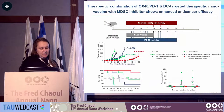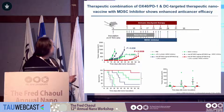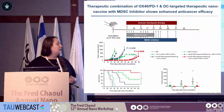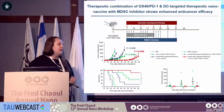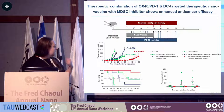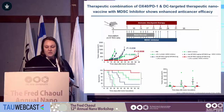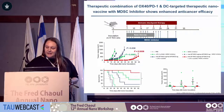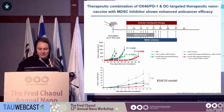When we use this nanoparticle in combination with the immune checkpoint modulator and the myeloid-derived suppressor cells inhibitor in a murine melanoma model, the combination is able to induce strong inhibition of the tumor growth, which is reflected also in the prolonged survival. So for further discussion, come to my poster number 6.